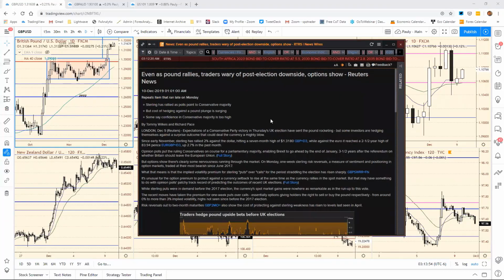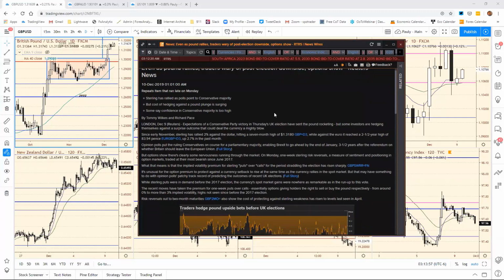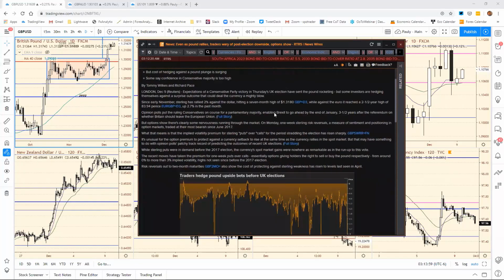So even as the pound rallies, traders worry of post-election downside, options show. Reuters' expectation of a Conservative Party victory in Thursday's UK election has sent the pound rocketing, but some investors are hedging themselves against a surprise outcome that could deal the currency a mighty blow. Since early November, sterling has rallied 2% against the dollar, hitting a 7-month high of 31.80, while against the euro, it reached a 2.5-year high of 83.94 pence.